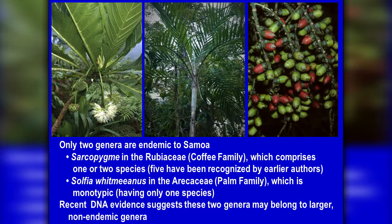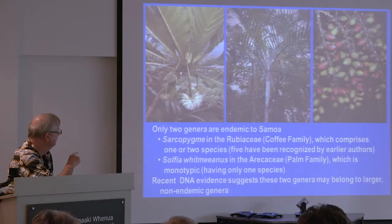Only 2 genera are endemic to Samoa. One of them is Sarcopygme. The people that wrote up the genus gave 5 species, but I've determined, I think, that all 5 are just different variations in the size of the fruit based on elevation. I just call it 2 now, maybe it's only 1. The second one, Sulfia whitmianus, is a monotypic genus, but in both cases, DNA people are trying to put these back into different genera, but I'm not going to at this stage.